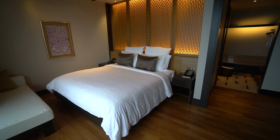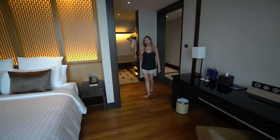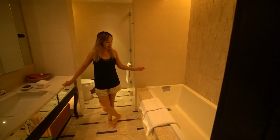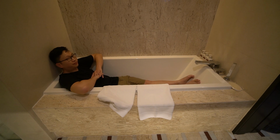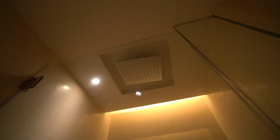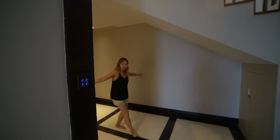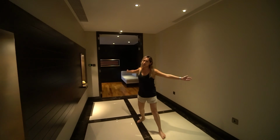I would say that this guest room is pretty representative of a standard hotel room size. So bed, work desk, and then bathroom is back here. We have a single bathtub, and the shower head is also a solo one as well, so it's not a double.